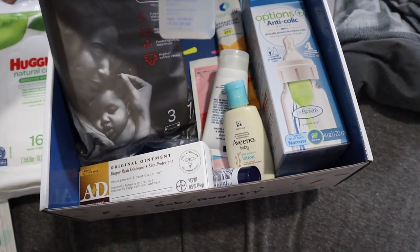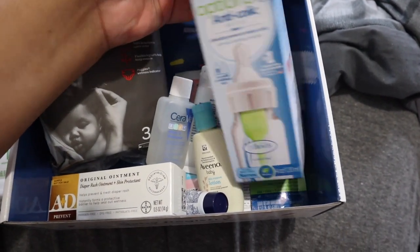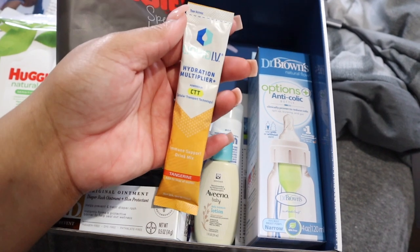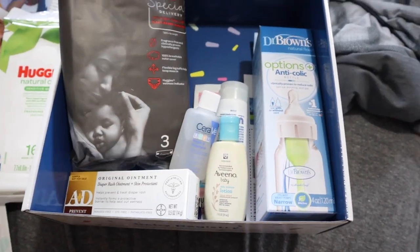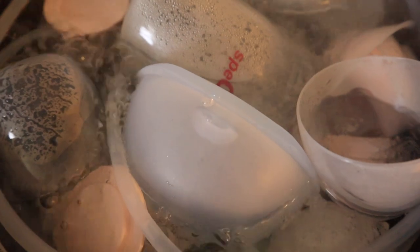They gave me some baby wash and shampoo. This is a Dr. Brown's bottle, which, am I gonna use this bottle? I don't know, because I have so many. This is some Liquid IV, which I really am excited for. I've heard great things about this, and I want to try it. So, yeah. And then there's a drip sample in there, and then some gripe water sample.